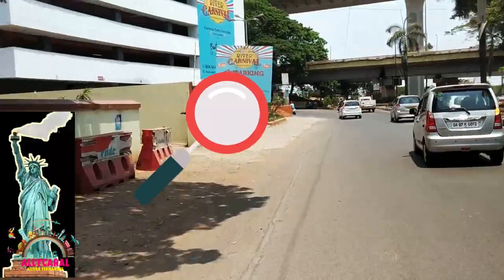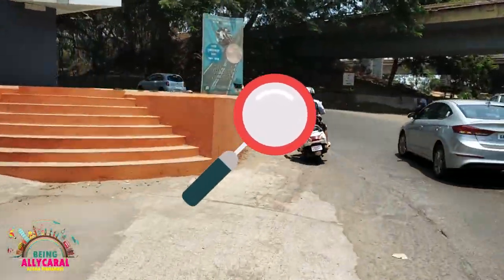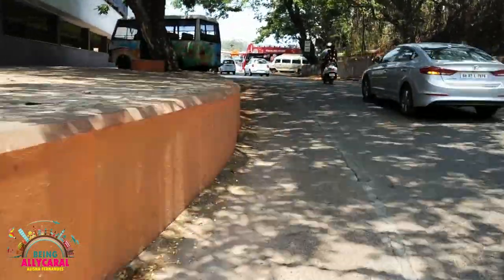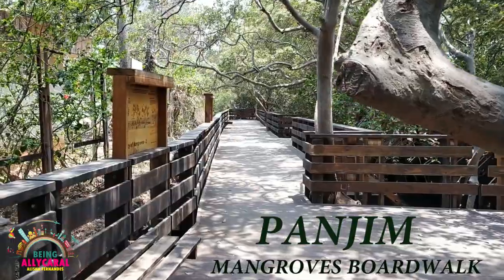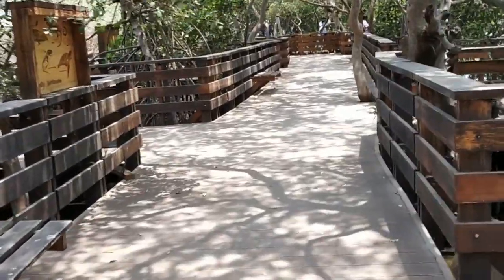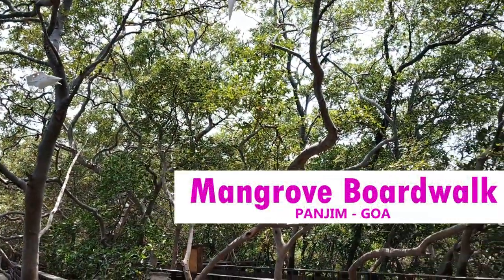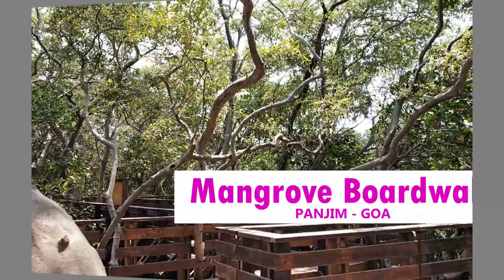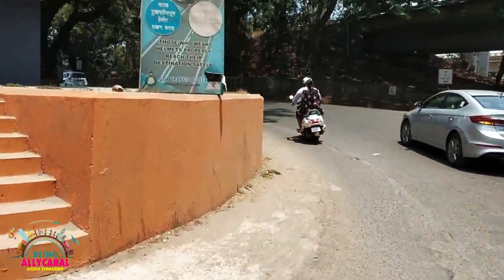Yes, after searching monuments after monuments, bridges after bridges, I finally found this beautiful place. Today, we are going to visit Panjim's Mangrove Boardwalk. Yes, family, we are heading towards this beautiful boardwalk at Panjim.